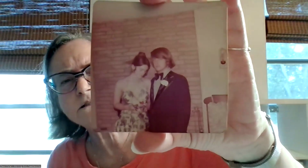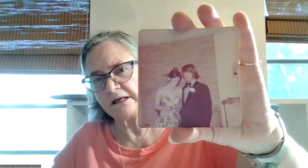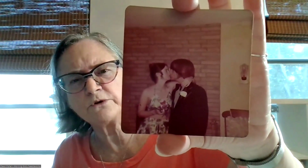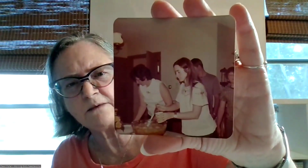And you want to see how skinny I was back then. This is me, senior prom. I made that dress myself. It was actually a halter top and a bottom. And my boyfriend at that time, I was so skinny. And there we are. We're so cute. And then here I am in my cap and gown for graduation. I'll skip through these quickly. And here I am again, little skinny me.